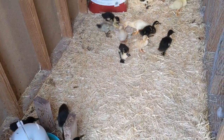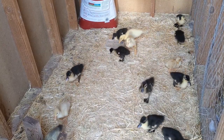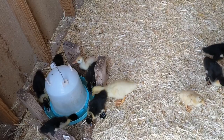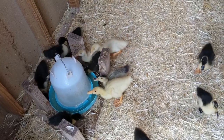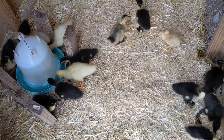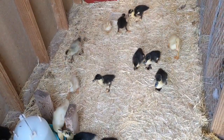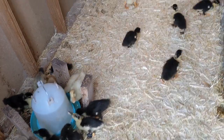Yeah, we had to put Franken duck down. Franken duck was my favorite duck. It's in the freezer, so if we ever have to eat him, we can. Might sound sad, but we do our best to raise things and keep them healthy. And if we need them for food, then that's why we're raising animals. We're raising animals for food.